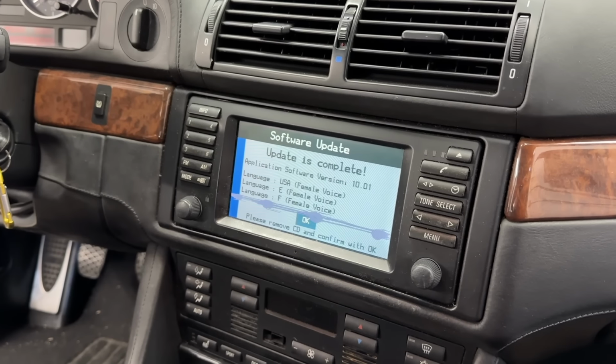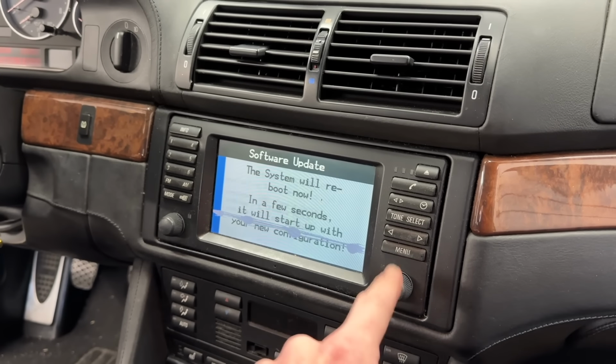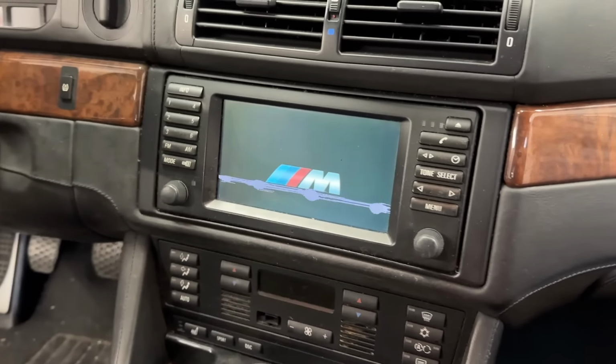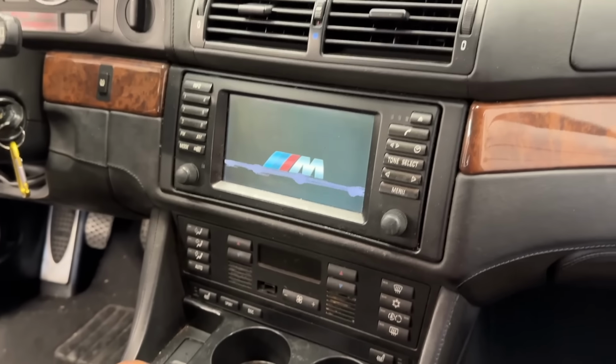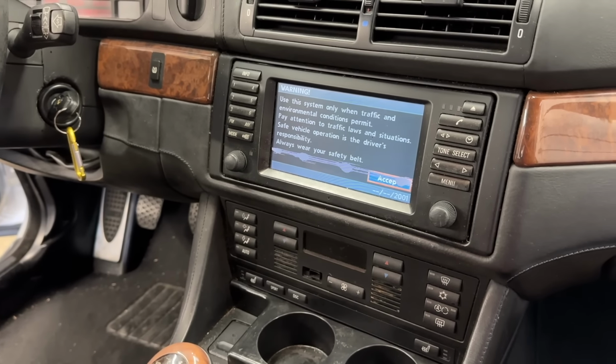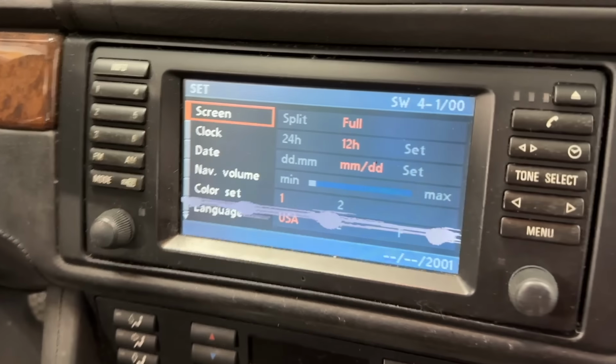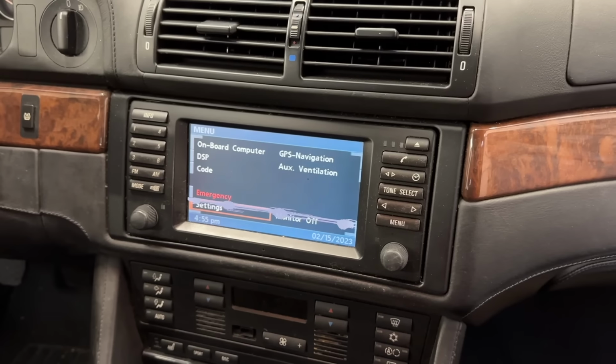After that, it spits out the CD. You remove that from the computer in the trunk, hit OK, and the system reboots. This is the modified version that includes the M logo splash screen and a couple other goodies. It'll auto accept that screen after about 5 seconds. There we go, 4.100.